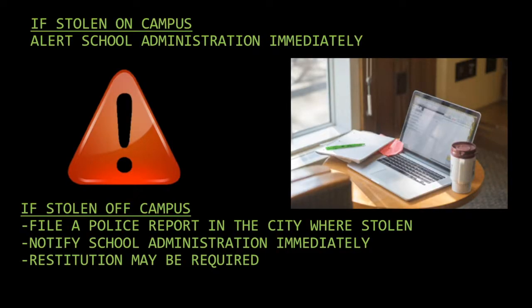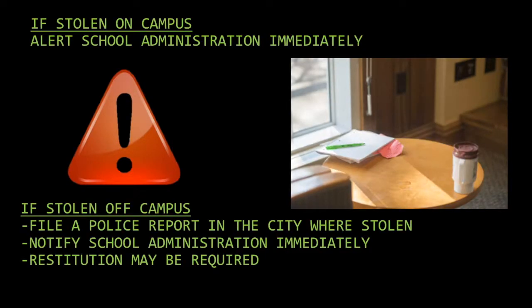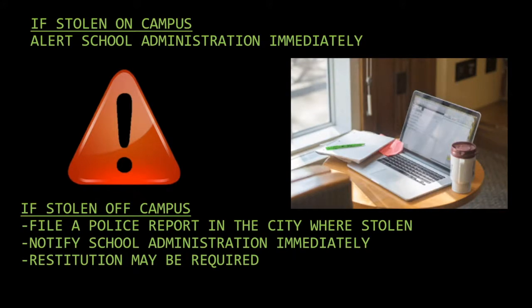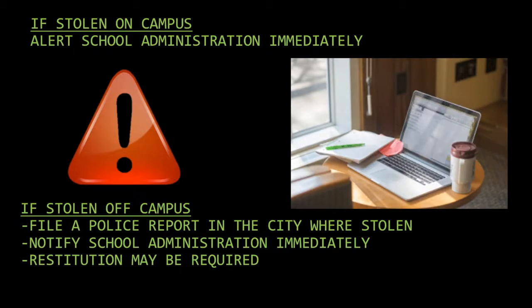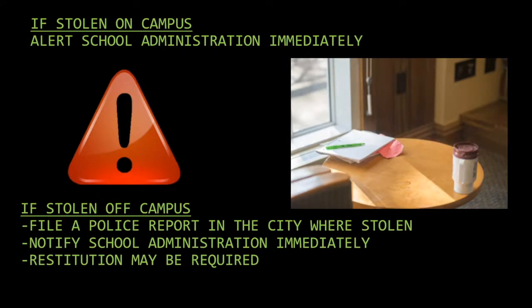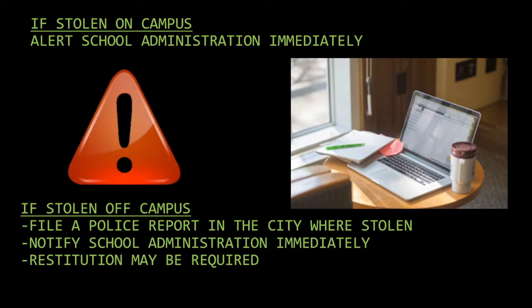If the device is stolen off campus, immediately file a police report in the city where the device was stolen. Then notify school administration. If the device is stolen on campus, notify school administration immediately. If you lose your device, you must report it lost to the school administration within 4 days.